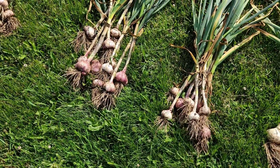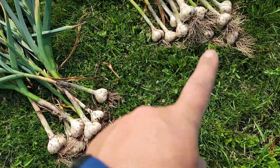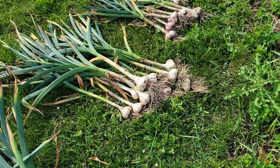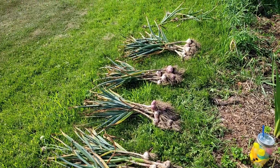This is the third year for these smaller ones, but they don't get as big as these. I want to say one was like music or something. I can't remember, I'll have to look back on my records. But yeah, super impressed.